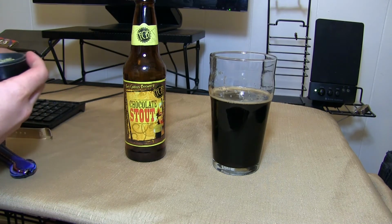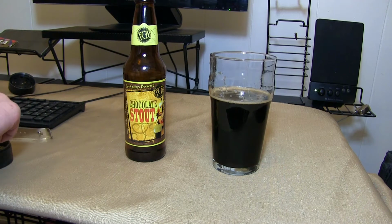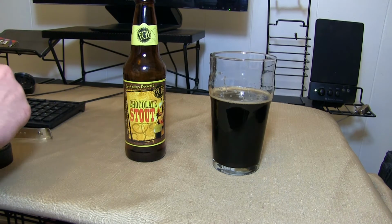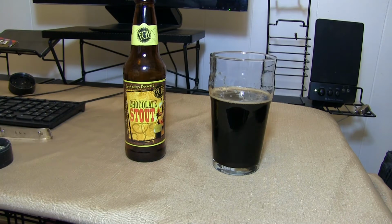So I've got some more of the Sour D here. This stuff's quickly becoming one of my favorite smokes. It's a really easy, all-day smoke. Of course, it's getting later here. It's about 5:30 now, so sun's gone down. It's starting to snow, getting cold, about 19, 20 degrees. So good time to be inside sipping on a chocolate stout and smoking some bowls of Sour D.